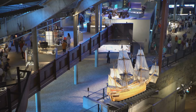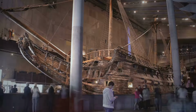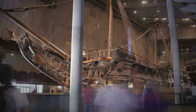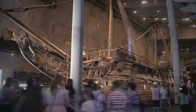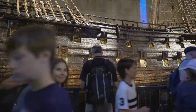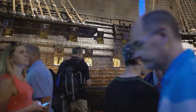Vasa Museum, or Vasamuseet. Location: Djurgården Island. The Vasa Museum is Stockholm's most famous museum, built around the 17th century warship Vasa, which sank on its maiden voyage in 1628 and was salvaged over 300 years later. The ship is remarkably preserved, offering a fascinating glimpse into Sweden's maritime history.